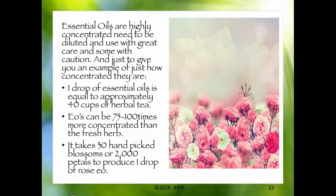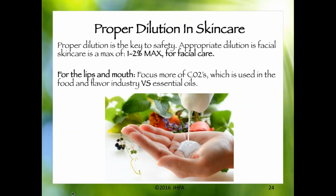And essential oils are 75 to 100 times more concentrated than an herb. And look how hard these harvesters have to work to create just 1 drop of essential oil: 30 hand-picked blossoms or 2,000 petals to produce 1 drop of rose essential oil. Since it's expensive and it's a valuable resource and it's hard to come by, we want to make sure that we are using them properly and that we're diluting them properly to get the best effect.